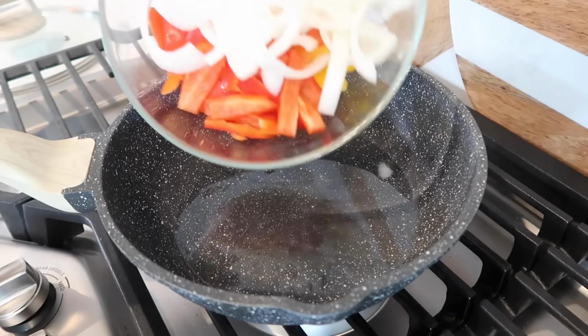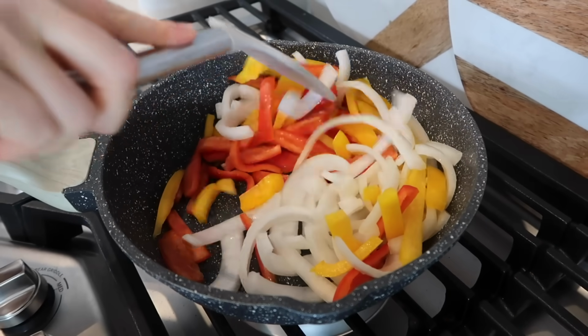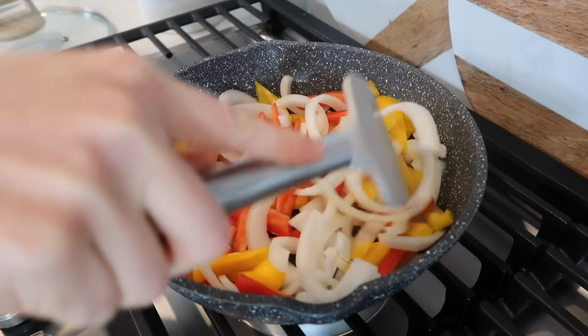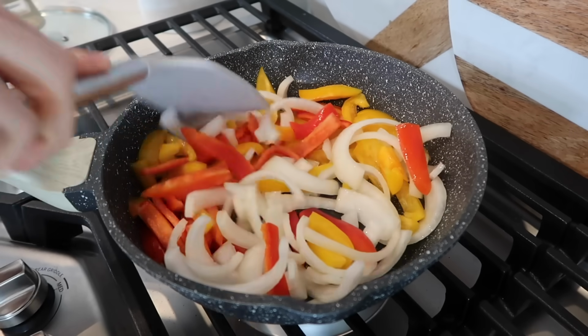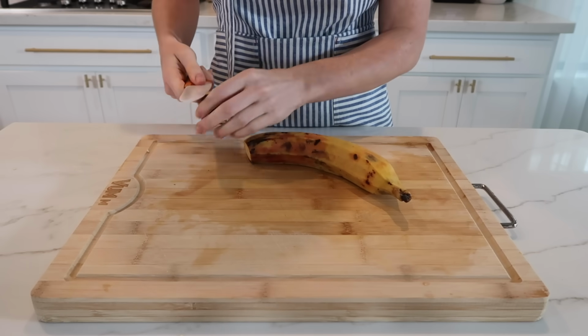And in a large pan over medium heat, go ahead and add 1 tablespoon of either coconut or avocado oil along with the sliced vegetables. Toss them around to make sure that they're fully coated with the oil. Add a lid and just let those saute until they're slightly soft.